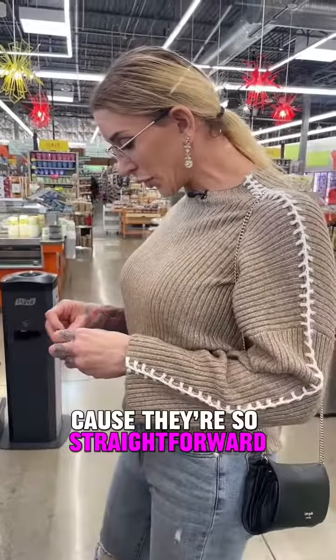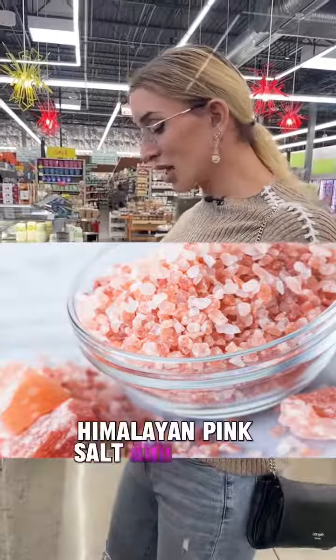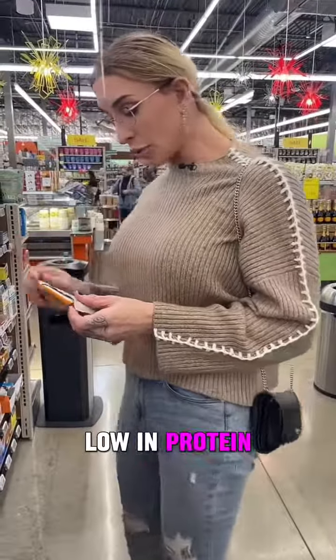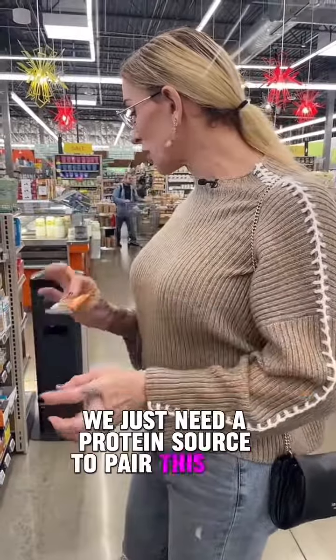The Thunderbird. I keep coming back to them because they're so straightforward. Dates, figs, cashews, carrots, vanilla extract, Himalayan pink salt, and nutmeg. I mean, if I were gonna make a bar, this is what I'd do. High in carbohydrates, ultra low in fats, low in protein. So we're literally eating from the earth. We just need a protein source to pair this with and we're good.